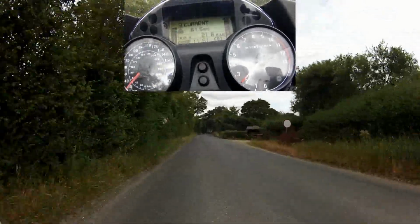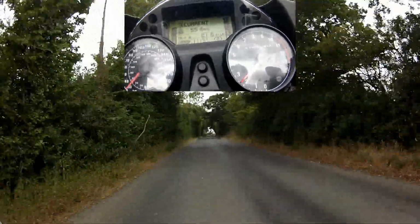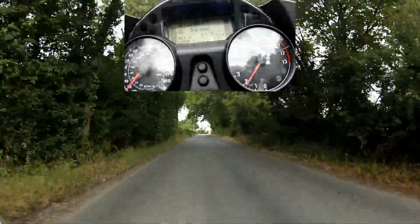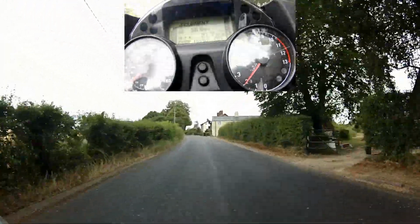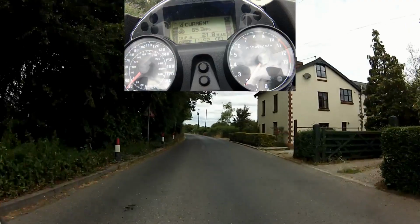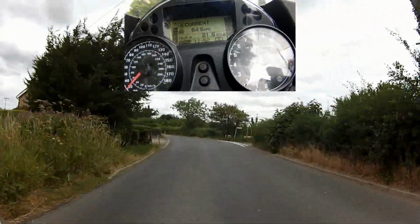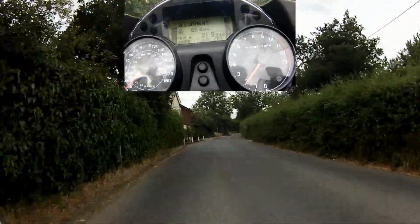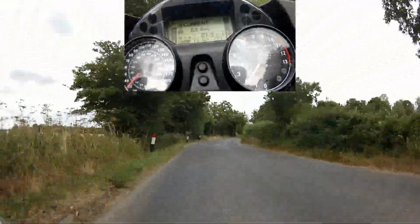Just roll into this 30 here. So the GTR is happy to trundle through the 30s in either third or fourth. If you find that your speed is creeping up unnaturally in 30-mile-an-hour limits, then you might want to consider a gear lower until you get used to the bike that you're on. Once you get used to the sound of the engine, etc., you should be able to trundle through the 30s quite happily in a slightly higher gear.